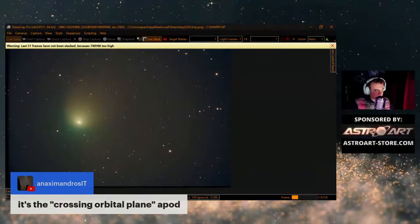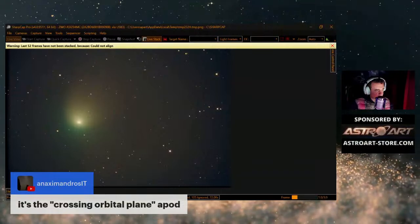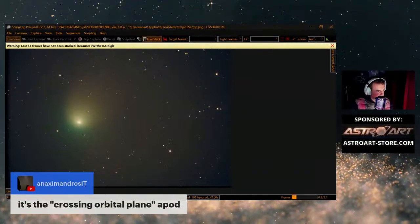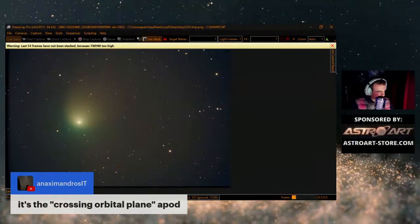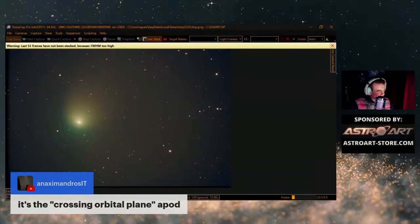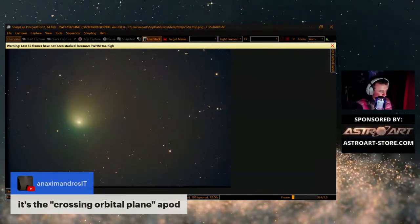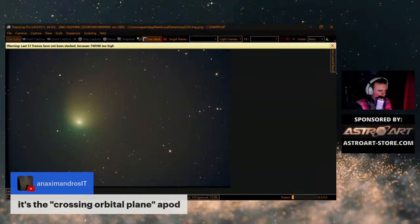You see this front? The comet was photographed. Oh, this is a photo from Miguel from Portugal. I'm watching. Okay, let me see. ZTF Institute comet anti-tail.